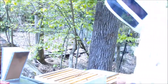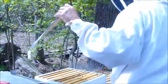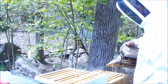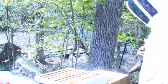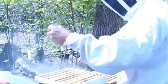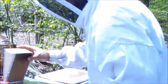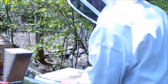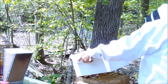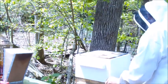I'm putting in bars that have already had combs started on them before, hoping that as new bees become available for nurse bees, the nurse bees that are in there now will become comb builders and start building comb and expanding the brood nest out. And they now have 3 combs in the top box within which to start building up.